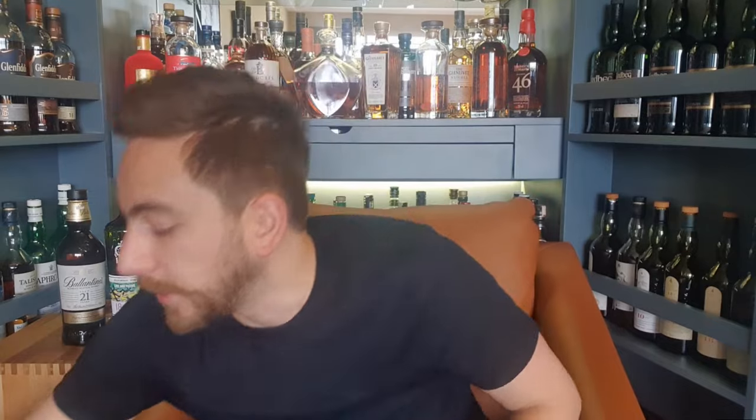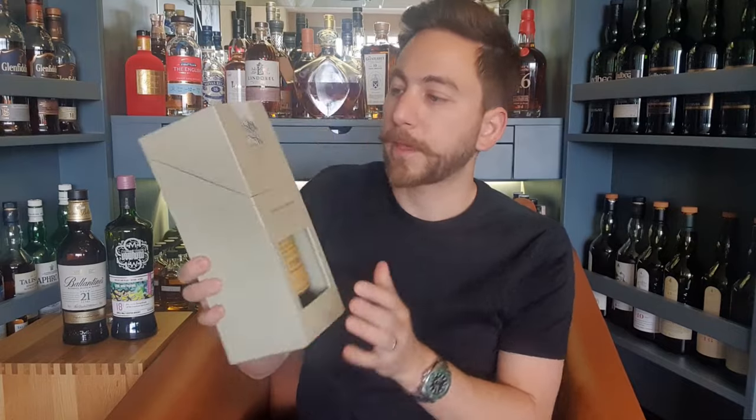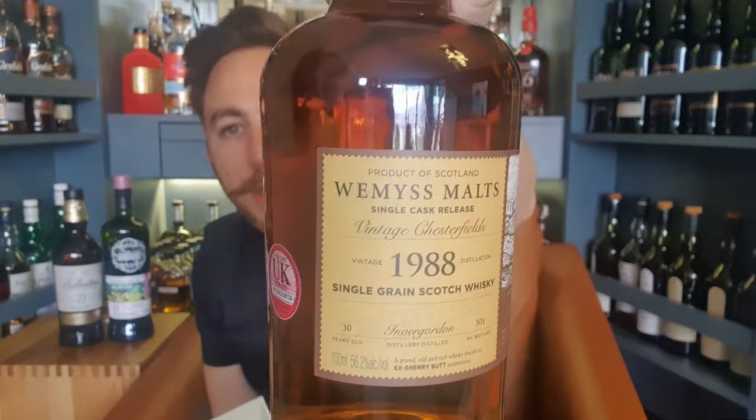That should impress someone. But what I find is if you stay in the single malt territory, you're going to spend a lot of money for anything above 18. But if you go to blended or single grain category, you can get a lot of good stuff for a fraction of the price. Hence this, presented in a beautiful box. This is Reims Malt 1988 30-year-old single grain, and it's matured in ex-sherry butts as well. So this would definitely impress them.